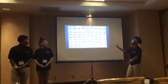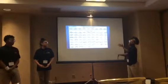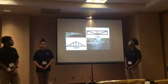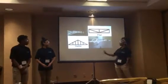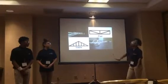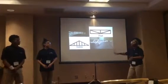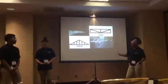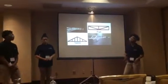So these are just a whole bunch of different types of trusses that we could have used, and we had the option of using them. In the end, we decided to go from a gable to a modified flat design. Originally, we thought we were going to use the whole flat design, but after we realized that the top crossing braces weren't doing much to help us, we decided to take them out altogether.